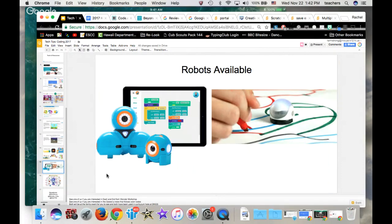We have right here the blue guys, Dash and Dot, who have several apps that go with them. We also have Ozobots that are programmed by coloring different sequences of color lines. They run mainly on black lines, but depending on what color lines the student draws, the robot will do different things. So both of these can be used from K up. But we have these available.